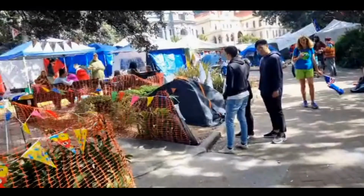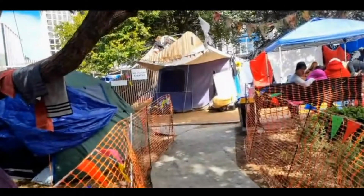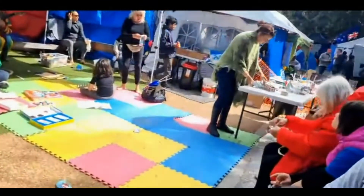The children's area? Oh my gosh. I can smell so much popcorn right now. Oh, and we've got the tinfoil today, I believe. Let me just go and double check details. I'll put the camera down.